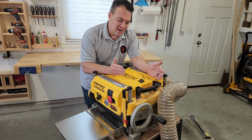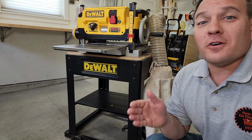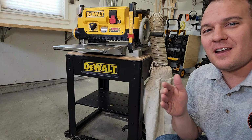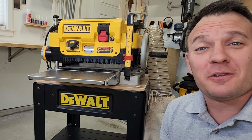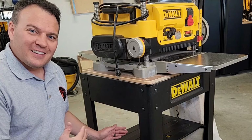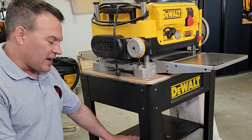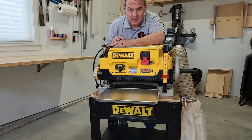Number three, DeWalt planer stand. Once you have your planer, it's the next thing you're gonna want. Of course you can build your own. However, for $157 on Amazon, you can just move on to building much more fun projects. And frankly, with the cost of lumber right now, I don't even know if you'd save that much money by building your own. This stand rolls, has a wheel lock, and it's extremely heavy duty. It even has a nice shelf. You can also buy this stand with the planer as a package on Amazon.